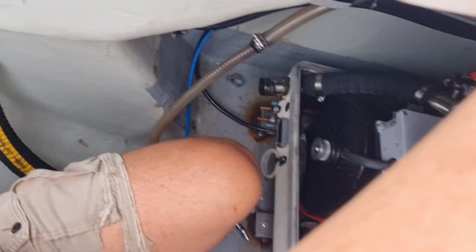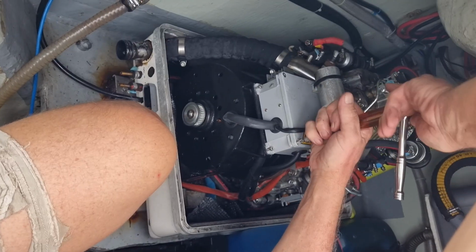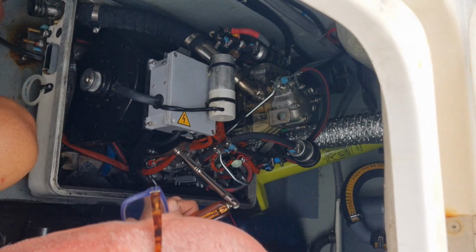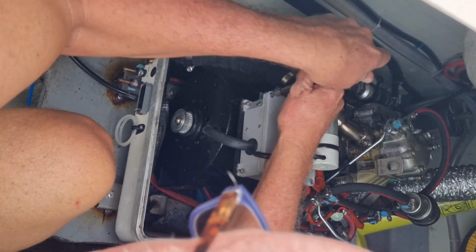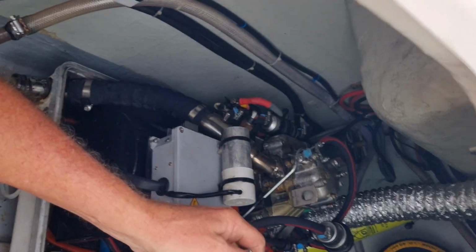Sadly, after putting everything together again, the engine would still not start. Our neighbor came across to help us. He was a diesel mechanic, and he also looked at everything, and we couldn't get it to start. So we decided we would leave it for now and find out if they could take the motor in at Yanmar and see if they could fix the motor for us at the dealer.